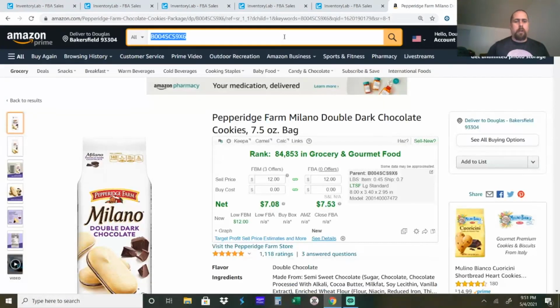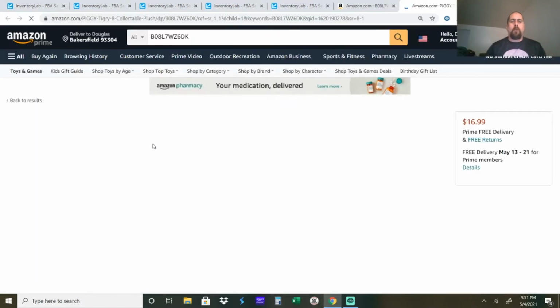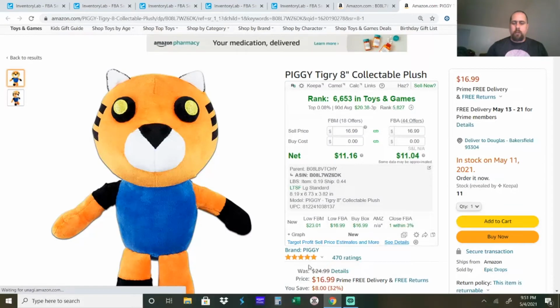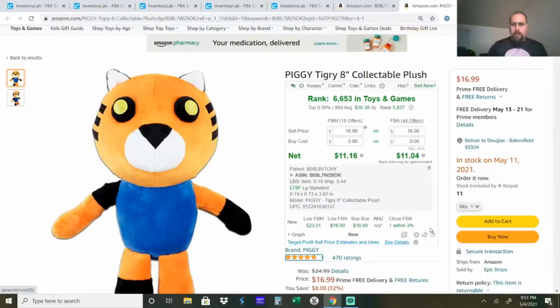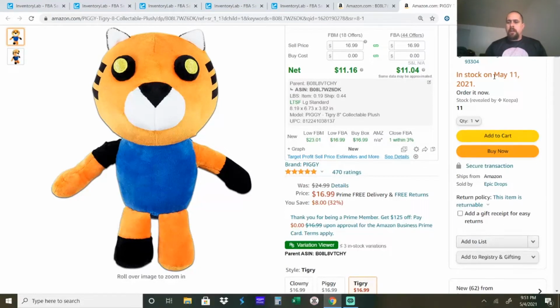This was a plush. As you can see, they had other ones. This was the only one that was profitable from Walmart. You can see it originally was selling for $24.99. It's currently going for $16.99. I bought mine for $9.97. I sold mine for the max price that it was going for, $24.99 right here. So the price has dropped, and now you'd only make $1. I wouldn't really send it in. I'll show you the Keepa chart in a second.